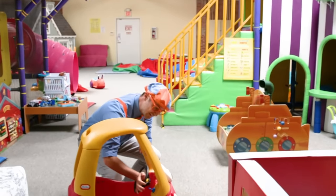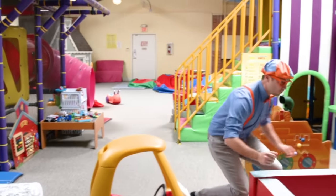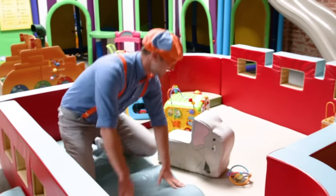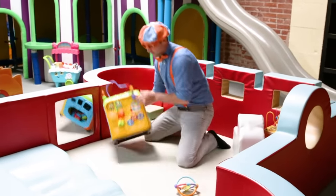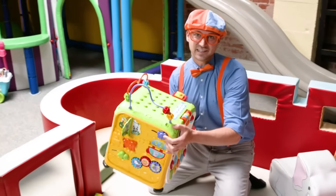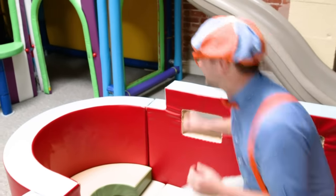Beep, beep. So silly. Ooh, what's in here? Whoa. It's so soft in here. Hey, look at this. This box has so many colors on it. There's so many colors to name. Let's go continue to explore.